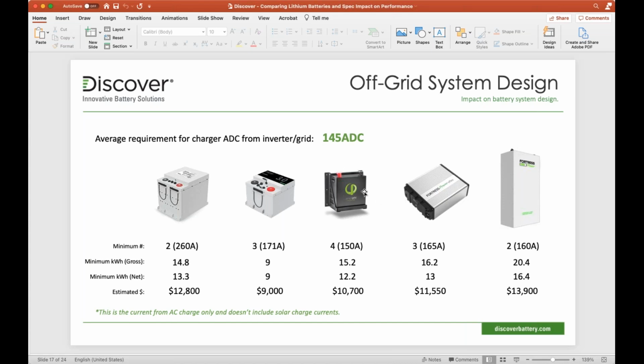Moving along to Simplified, which most of you will be familiar with. Here, they have a continuous rating of 37.5 amps DC per battery. So in order to handle the current of a hybrid inverter, you would need a minimum of 4 of these batteries working in parallel. You are linearly adding that 37.5 amps capability, and 4 batteries will give you 150 amps, which is over what you need for that hybrid inverter. So the minimum size is 15.2 kilowatt hours, and then the net is simply 15.2 times their 80% maximum discharge. That system is going to cost you for 4 batteries just under $11,000, again at retail. I just did some web searching for street price.